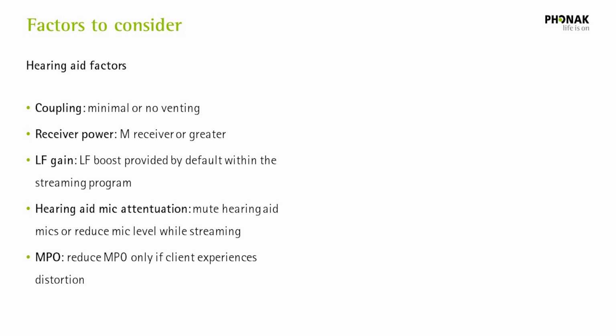The amount of gain and range of frequencies affected is dependent on the ear mold vent and the receiver power of the hearing aid. Attenuation of the hearing aid microphones. Consider how clients would like to hear their patients when performing auscultation, and adjust the attenuation of the hearing aid microphones in the streaming program accordingly. Manually mute the hearing aid microphones or reduce the microphone level while streaming. This can be configured in the fitting software.